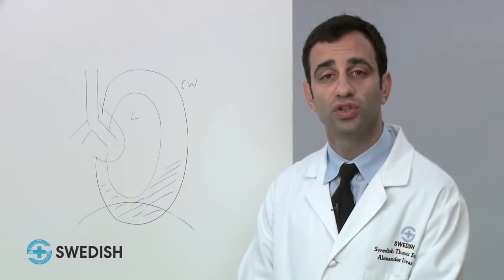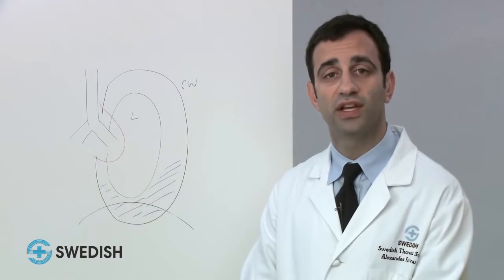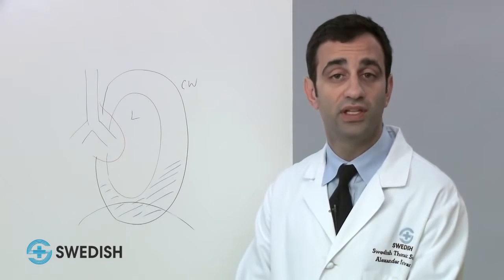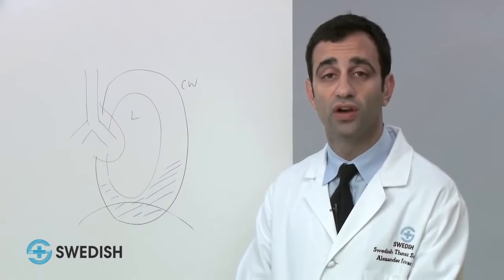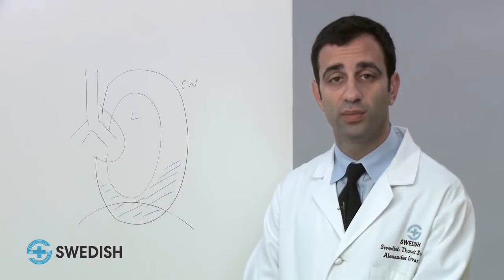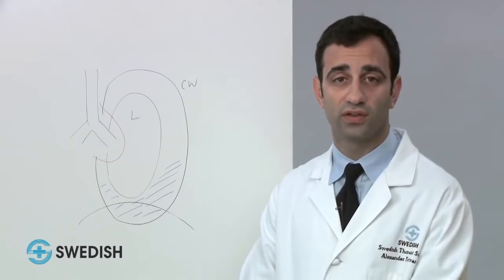This is a procedure where a small incision is made at the base of the neck and mediastinal lymph nodes are biopsied. We now know that if the mediastinal nodes are negative for cancer, meaning no cancer is present, that these patients live longer than if the nodes are involved with cancer.